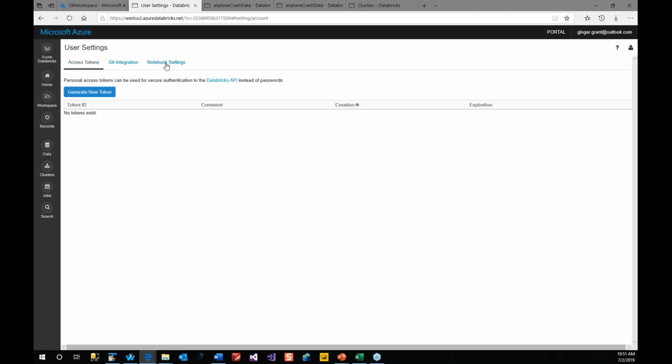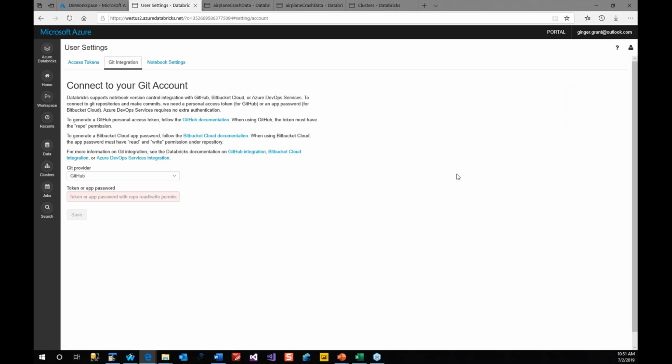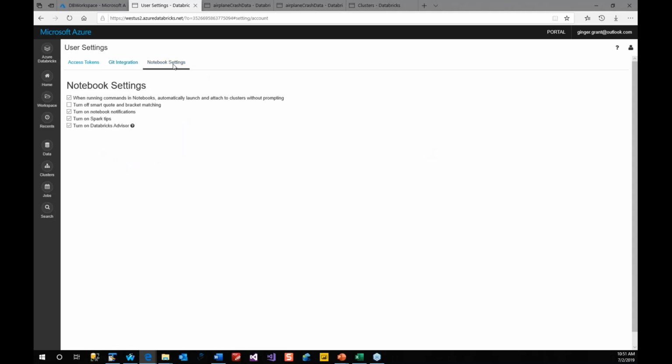Individual users have different Git integration. So when you want to integrate your account with source control, this is where you would do that so that you can version the code that you write within Databricks. For notebook settings, you have a couple of settings here that are overall to your account that you have the ability to set as well.